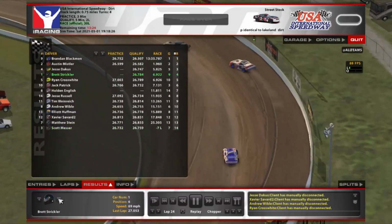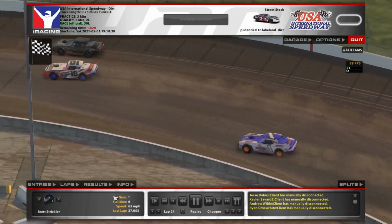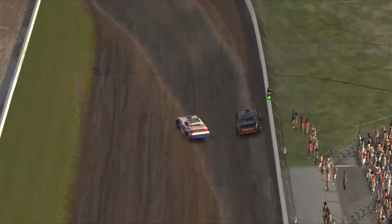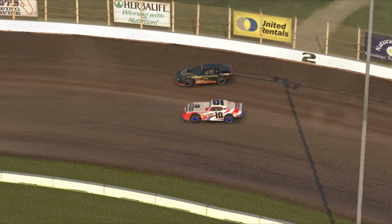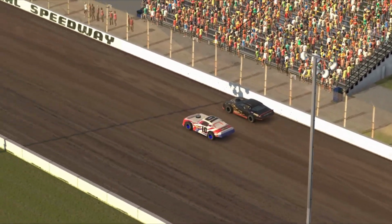And the 1 car came back and started actually battling with the 4. He was really fast. The 4 car throws a slider on the 10. Go back up to this battle while they're there. Right up on the wall. 10 sliding up, but the 4 stays on his outside. This USA makes some really good racing.